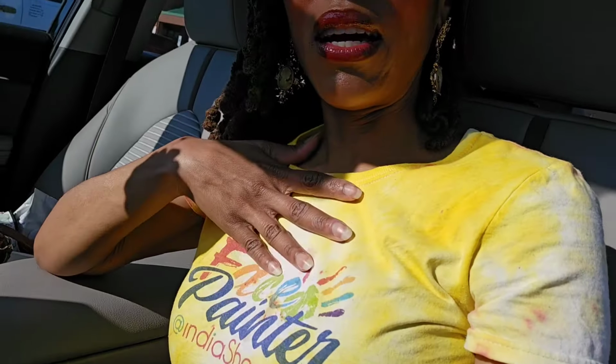My shirt that I tie-dyed, because I wear this shirt so much. It's a white shirt, and I'm like, it's getting dingy, so let's tie-dye. So that's what we're working with right now. I'm gonna go in here, paint these faces, guys, and I will be back to sit down and talk once I'm done, once I'm settled. That's just what we're gonna do, but let's go get set up.